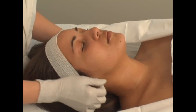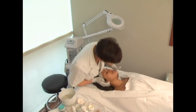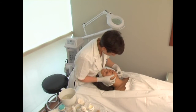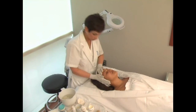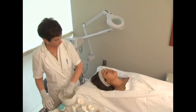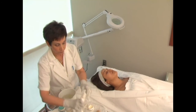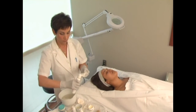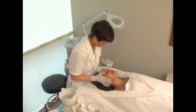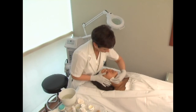The salicylic acid in this peel will become warmer and the client will feel it peak for approximately 3 minutes. If more peel needs to be applied, discard the used gauze pad and begin with a new one. Never leave your patient unattended during the peel process, and check to see if the area being peeled is excessively red, and remove immediately with cool water if this is the case. Always listen to patient feedback with regard to any levels of discomfort.